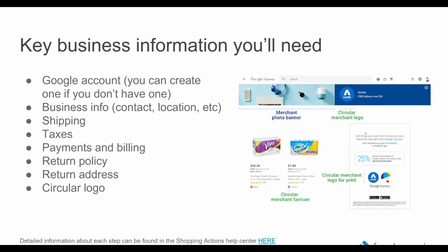So here's a question from Sosa. Will this conflict with the regular Google Shopping? And I'm assuming, Sosa, you're talking about how does the interplay work with Google Shopping results versus Google Shopping Actions results? So I'll let Christy answer it.